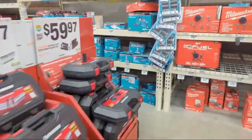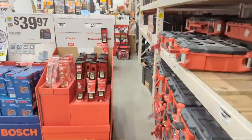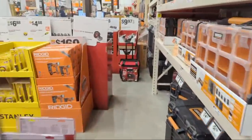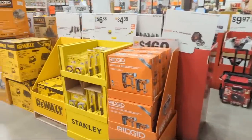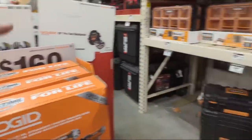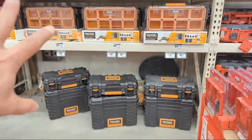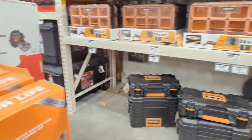They want to see Ridgid deals? Okay, well, I think the Ridgid gang said it first. So this is what I'm seeing from Ridgid. Thanks, Lawnmower. We have a whole bunch of boxes. We talked about that earlier.